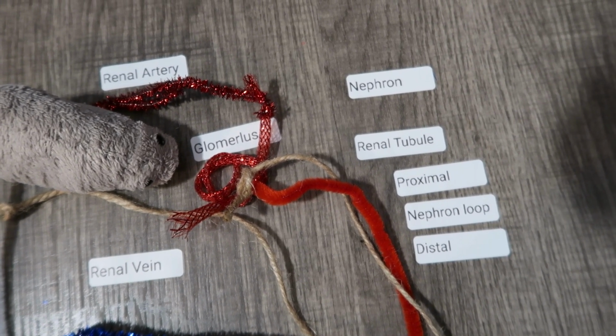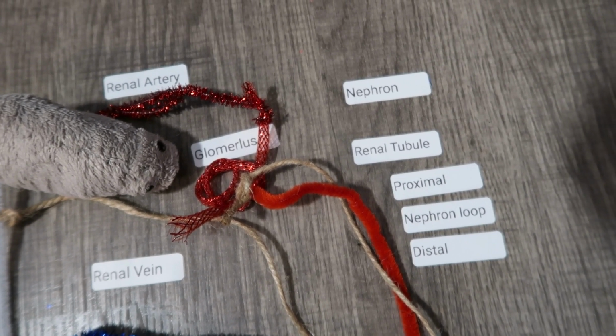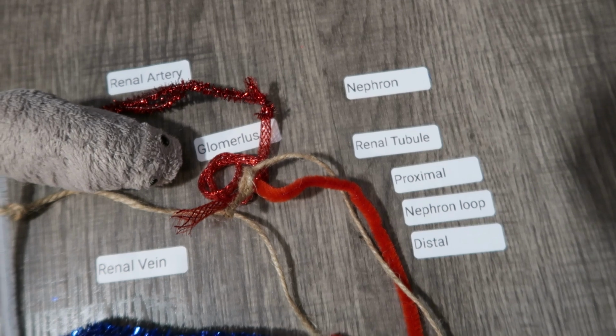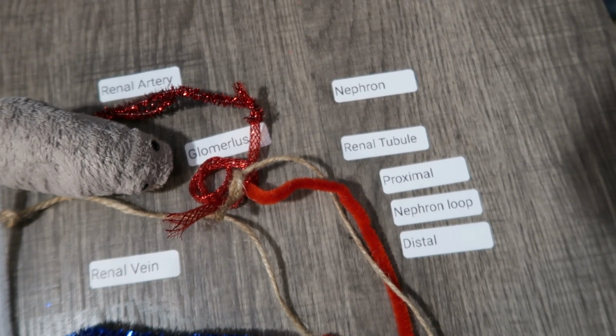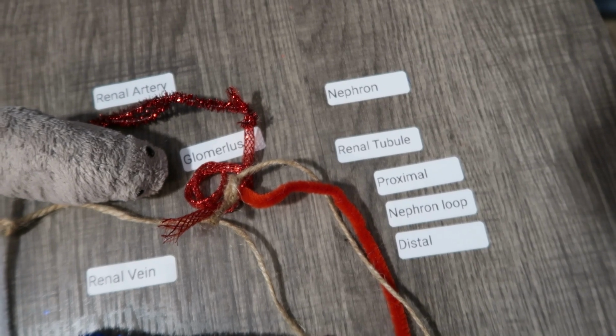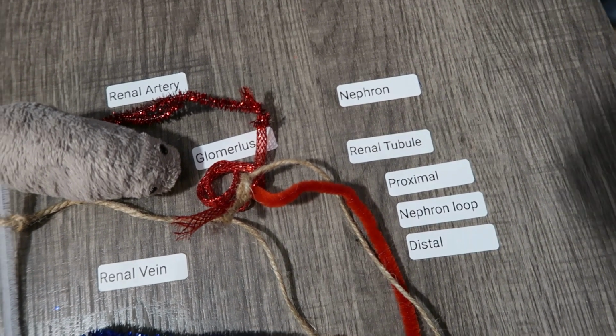So the glomerulus is just a group of capillaries inside of a capsule called the Bowman's capsule. Now, if it's not filtered at that point, it continues and is pushed into the tubes. In the tubes is where you can find the processes of reabsorption and secretion.